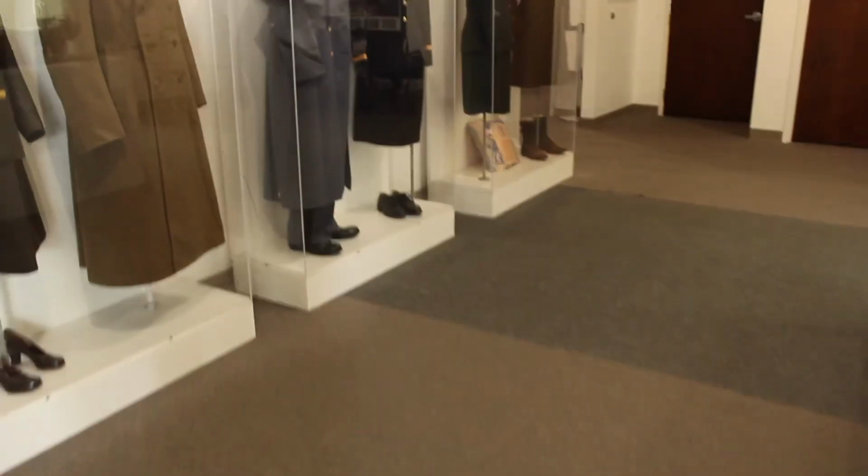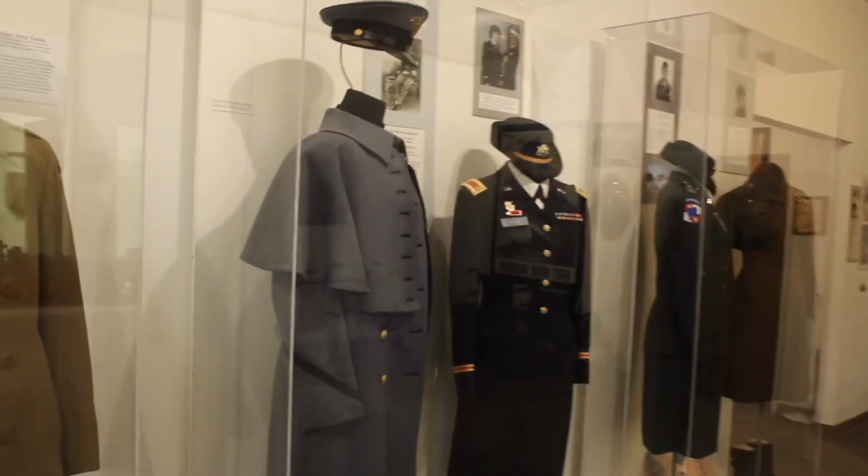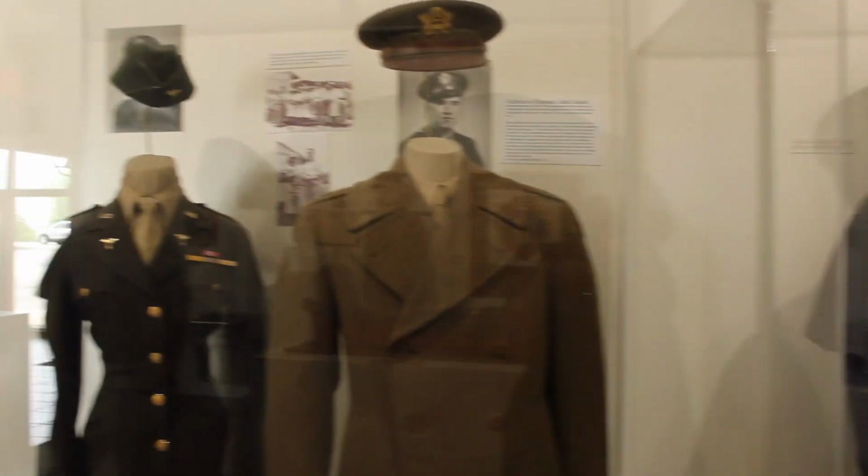Now we're gonna move inside and do something absolutely epic that I have never done in Branson before. Entering in the first room, there's already so many cool things. This entire room is filled with different uniforms and stories about the people who wore those uniforms. A very cool way to start the story of learning a little bit more about this amazing museum.